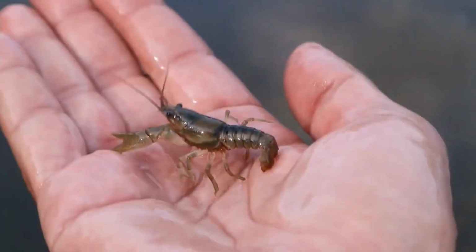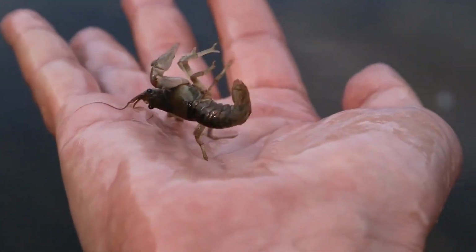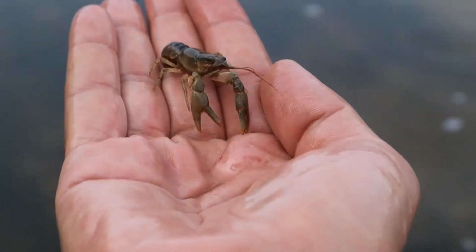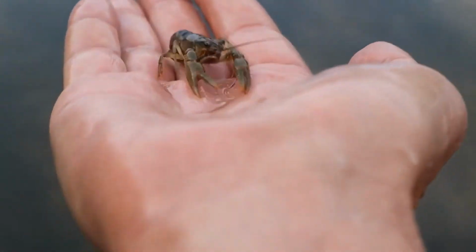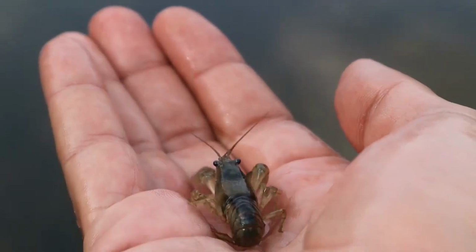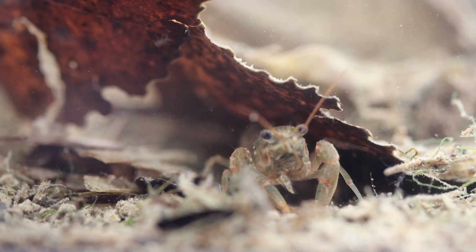Here's a representative of the larger invertebrates that we have in the Grand River. There's a little crayfish right there. A crayfish is a crustacean, different from an insect. A very obvious way to tell is the number of antennae. He's got two pairs.